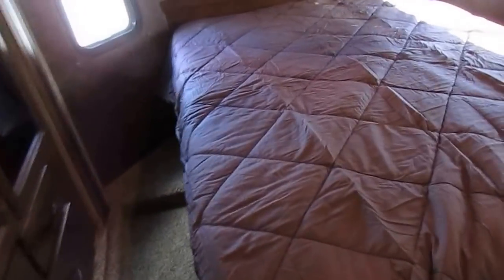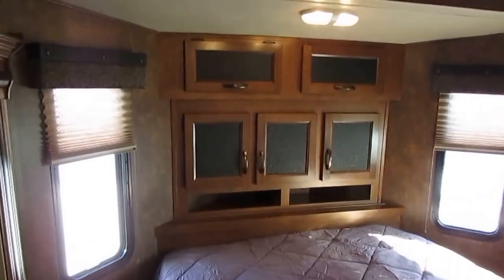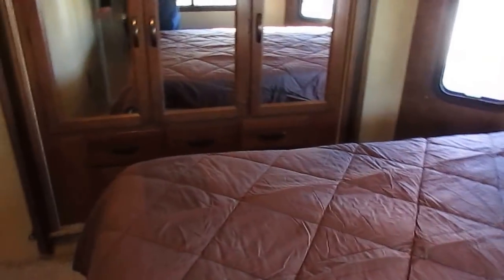Thanks to the V-nose, you get a really nice sized bedroom with all that extra storage behind the bed. Queen Island bed. Place for a TV in here, and we can certainly add one if you want us to. Not included for the price, but if you talk to your salesperson, they'll give you a price on installing whatever size TV you want to put in here. All we ask you to do is just pay us back for the TV and the mount.